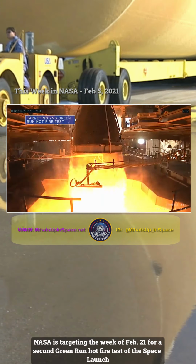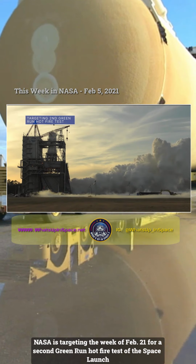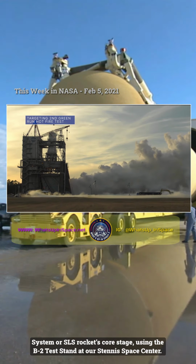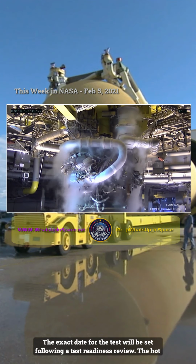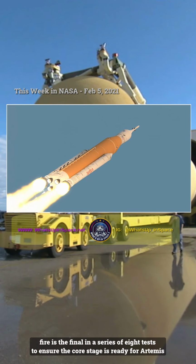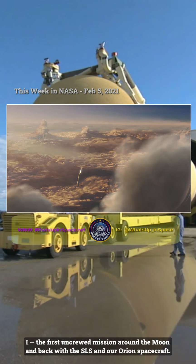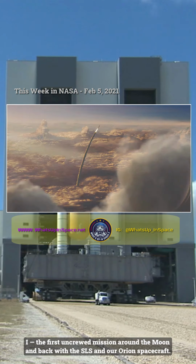NASA is targeting the week of February 21st for a second green run hot fire test of the Space Launch System, or SLS, rocket's core stage, using the B-2 test stand at our Stennis Space Center. The exact date for the test will be set following a test readiness review. The hot fire is the final in a series of 8 tests to ensure the core stage is ready for Artemis 1, the first uncrewed mission around the moon and back with the SLS and our Orion spacecraft.